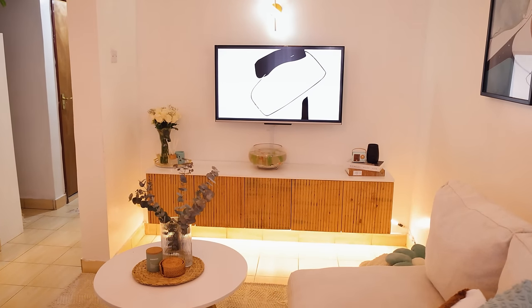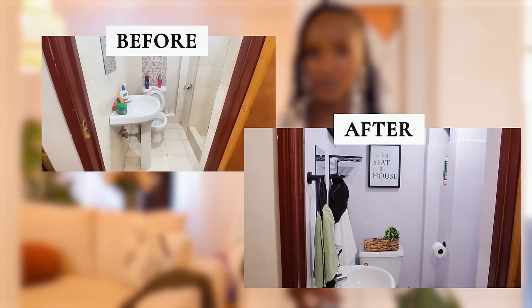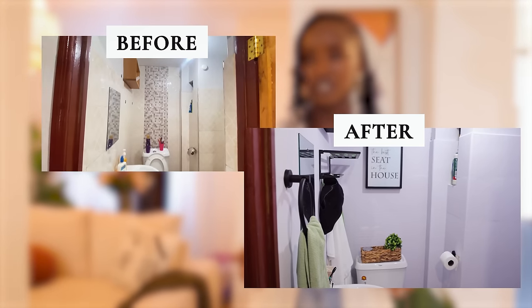So what I did, I just created a neutral background for her to begin with. So you'll see a lot of neutral colors. There's a pop of color, of course, but a lot of it is neutral. So I'm going to show you the living room space, the kitchen space, and the bathroom as well. We haven't worked on the bedroom yet.